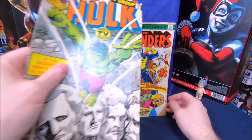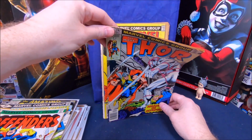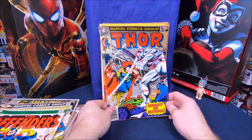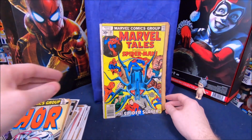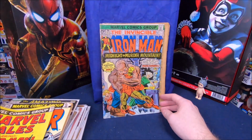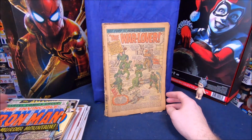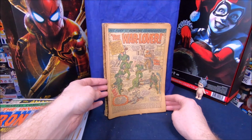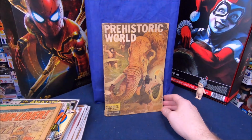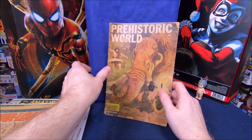Hulk number 239. Defenders number 62. See, some of them were kind of warped and damaged, but that's okay. Saved from the garbage. Thor 287. Marvel Tales number 84. Iron Man number 79. This one's been colored in with a lot of pen. Sergeant Fury. What number is this? I can't tell. It's coverless. Prehistoric Worlds, a classic illustrated special. That's cool.